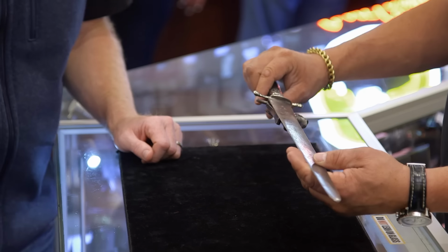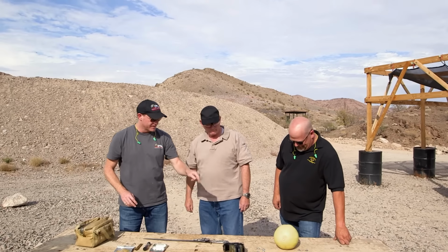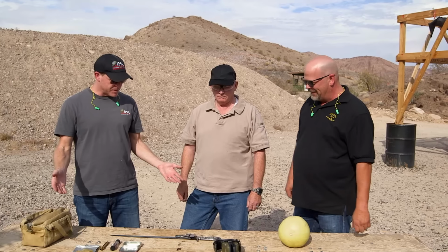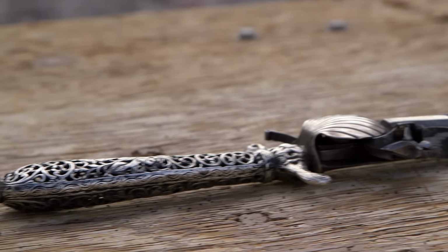Have a good one. I'm a little nervous about firing this sword pistol because it is very old. Anytime you deal with old firearms, there's always a chance of failure. Thank you, Alex. So the plan is we're gonna take that melon, I'm gonna put it out over there. I'm gonna demonstrate how the sword would work as if it were a wild boar, so give it a couple of stabs, and then I'll finish it off with the pistol. If the pistol works, we know that it wasn't a costume piece, that it was really made as a purpose-built tool, then I'll be able to value it for you.